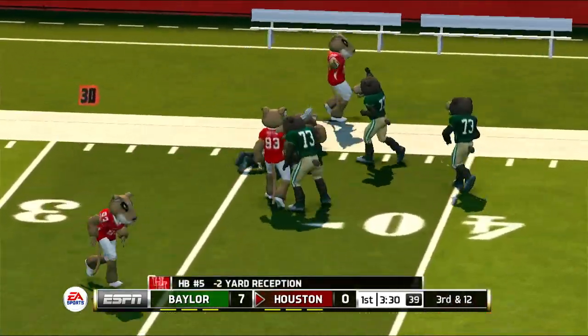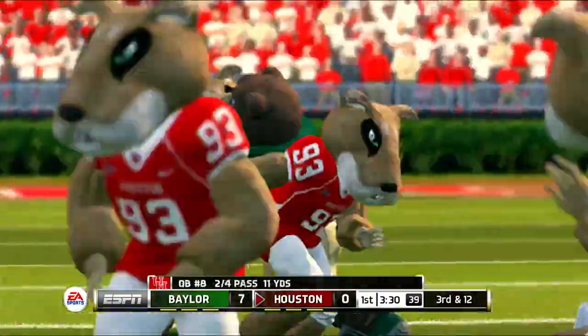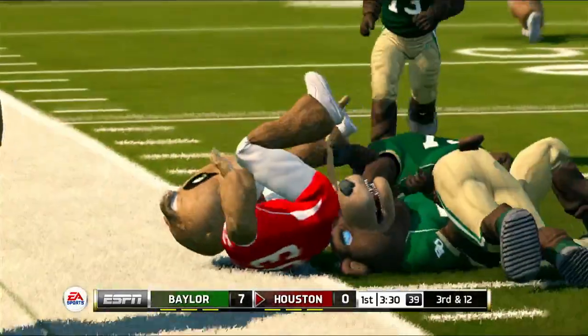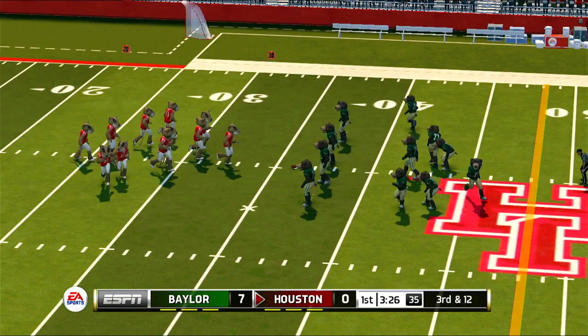That's a great tackle. It's the 36-yard line. They're stopped 2 yards behind the line. Pretty good stand there. They weren't fooled at all by the offensive play call. Third and 12. Ball on the 36.